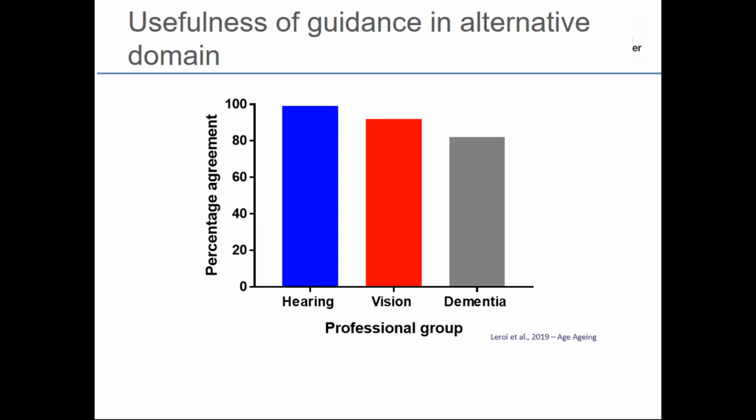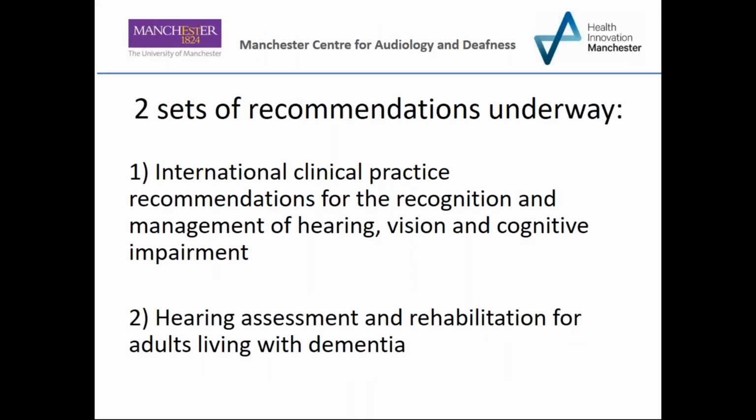Hearing and dementia professionals don't really interact much in clinical practice as much as people would potentially want them to be. So multidisciplinary guidance is needed, and also I think more specific disciplinary guidance is needed with input from the other domain. So this is what we've tried to do, and we have created 2 sets of recommendations.